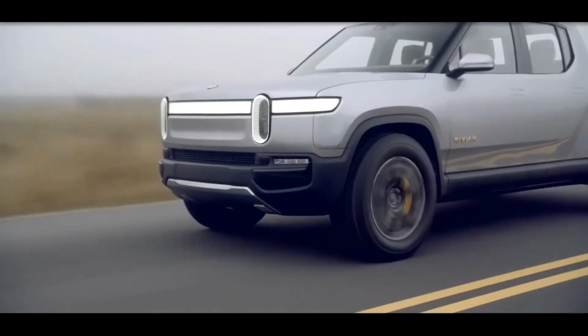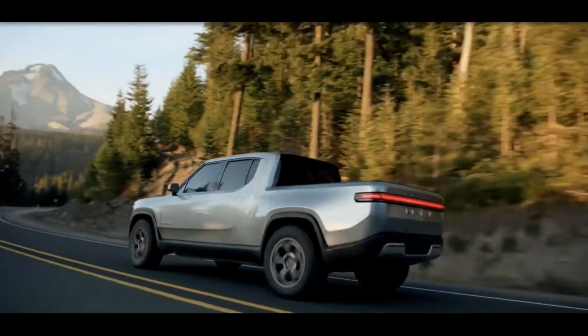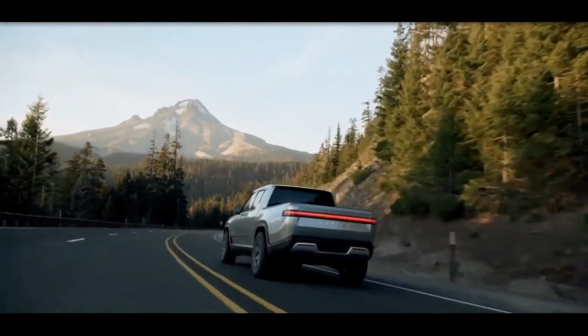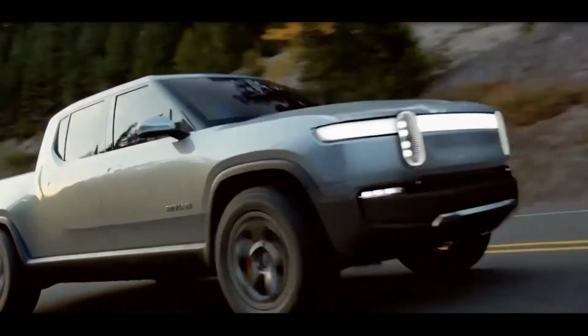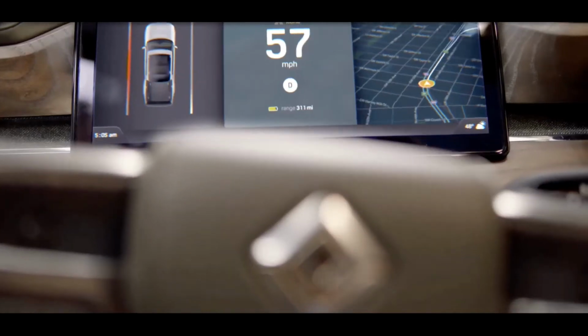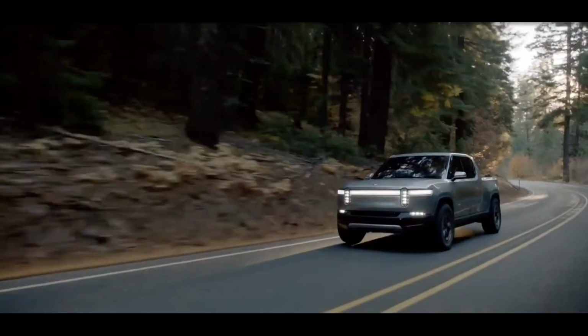When the R1T hits the market, it will be available with just a 135 kilowatt-hour battery pack capable of delivering a claimed driving range of 300 miles. A larger 180 kilowatt-hour pack will hit the market for 2023, and Rivian says it is capable of around 400 miles per charge.